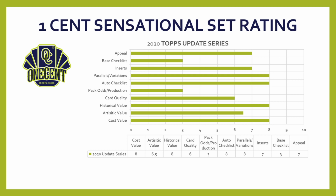The base set checklist. I would love to go higher on this, but we're missing a lot of those mid-season rookies. Like I just mentioned, there is some stuff from the past. There's too much stuff from the past in it, and it just feels a little bloated. So I'm going to go ahead and only give it a 3. I would have loved to have gone higher, but I just don't feel I can.